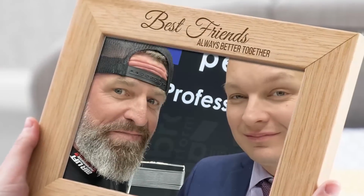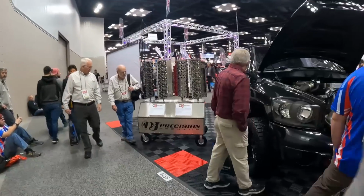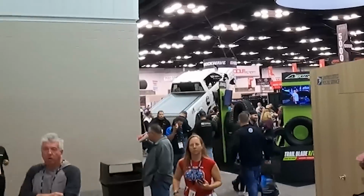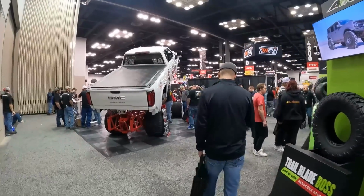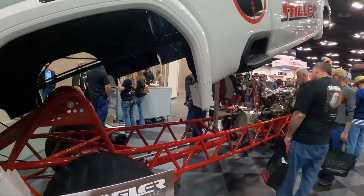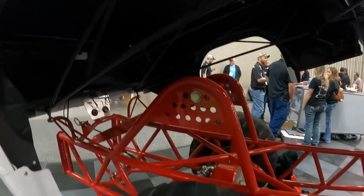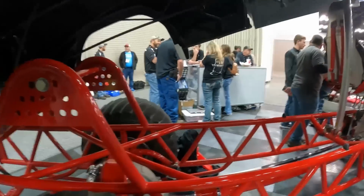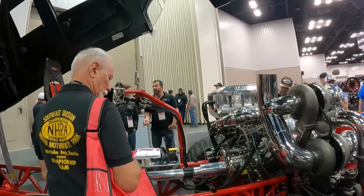Something else that I saw over here, I guess this is like the diesel section. This is something I've never seen before. You guys could see it already. This is nuts. Look at that. Wow. Tube chassis all the way back.